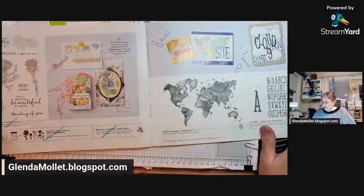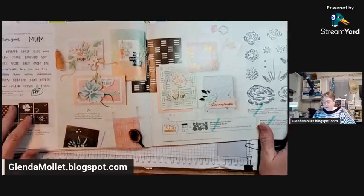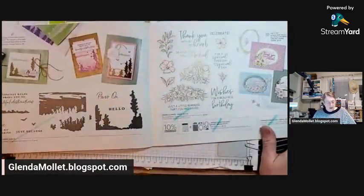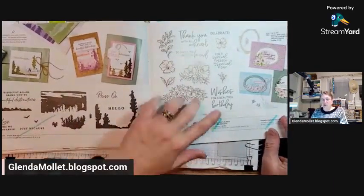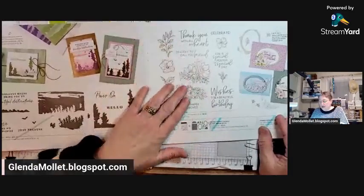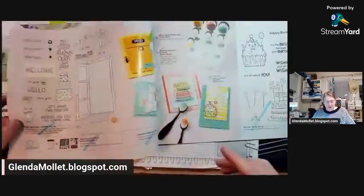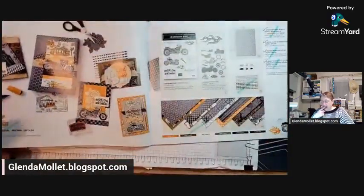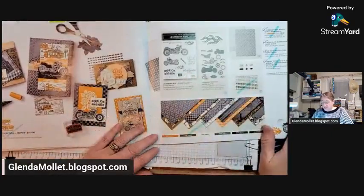Beautiful Thistle's gone. The masks are gone. Brushed Bouquet is gone. Picturesque is gone. Framed Florets, they're retiring my ovals. They're retiring my ovals. Oh God, what am I going to do? Warm Welcome is going. Best Day. Legendary Ride is still going to be there, just not bundled anymore.